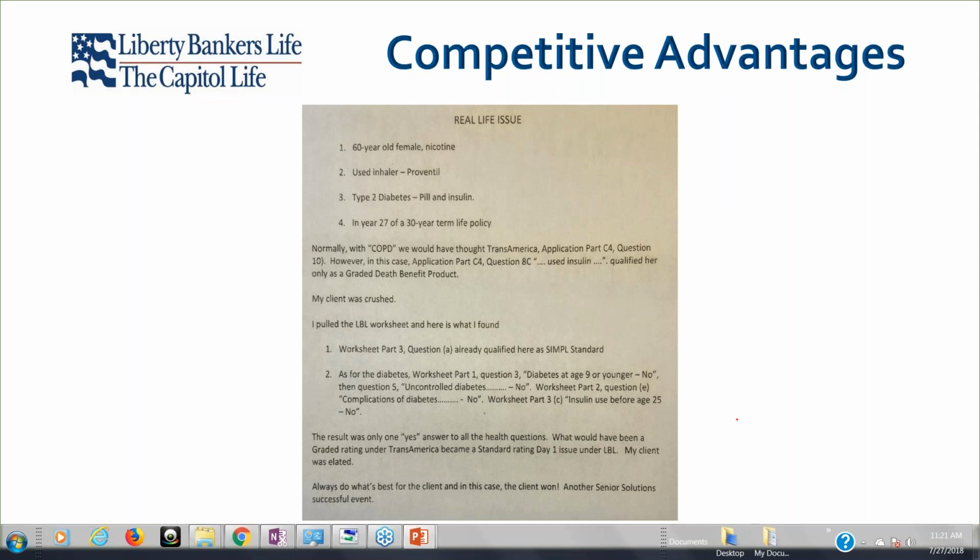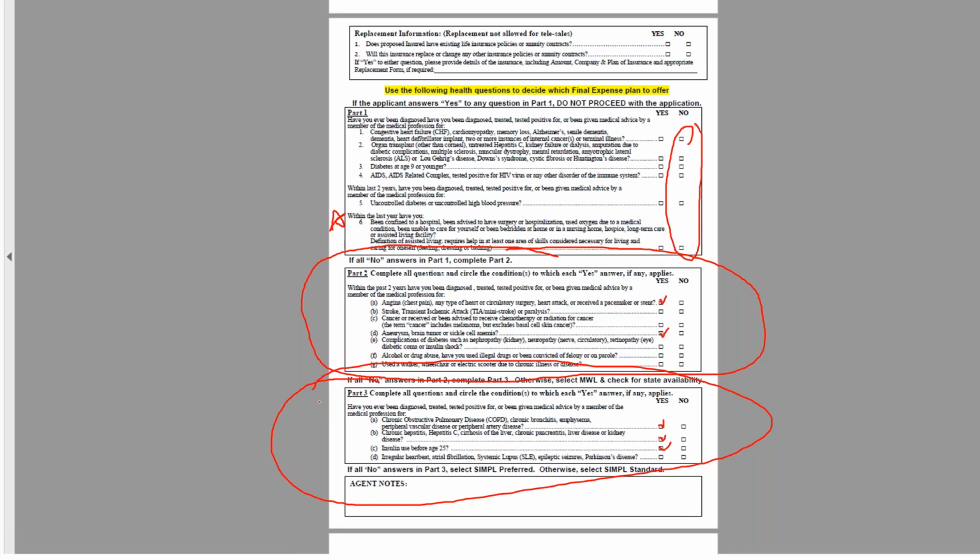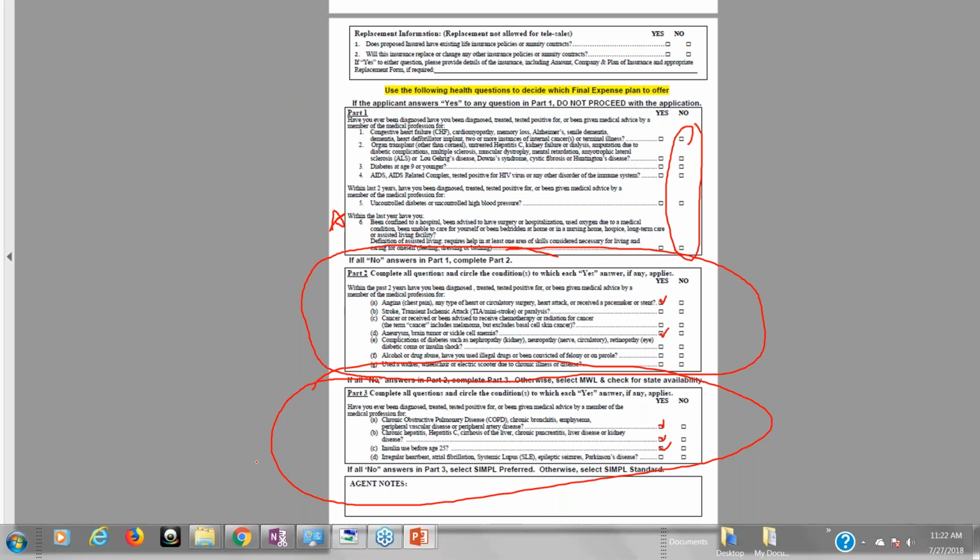And then her husband was overweight, but the weight chart is very liberal. Other than his weight, he was healthy. He was considered disabled. He had a disability due to osteoarthritis, and so he was a preferred, and she was a standard. And let me tell you, I was shocked that when I quoted him on Liberty, and I did a quick comparison of Mutual of Omaha, Liberty actually beat Mutual of Omaha by a couple of dollars on him. And so I went ahead and just wrote them both up with Liberty. So that was a solid deal.